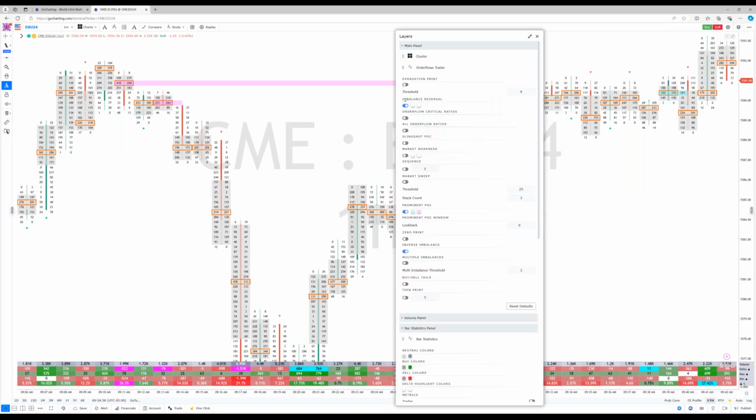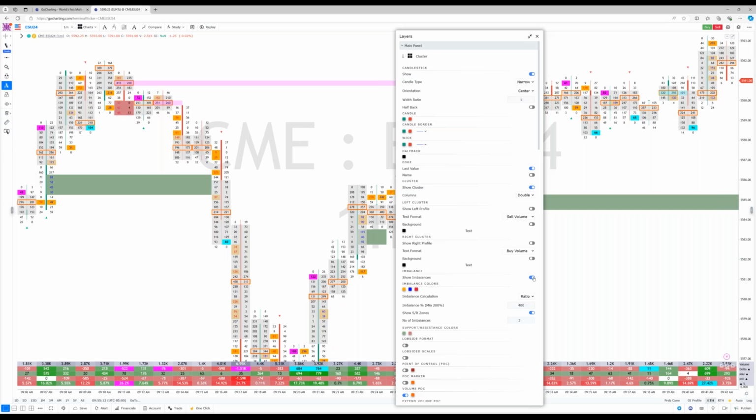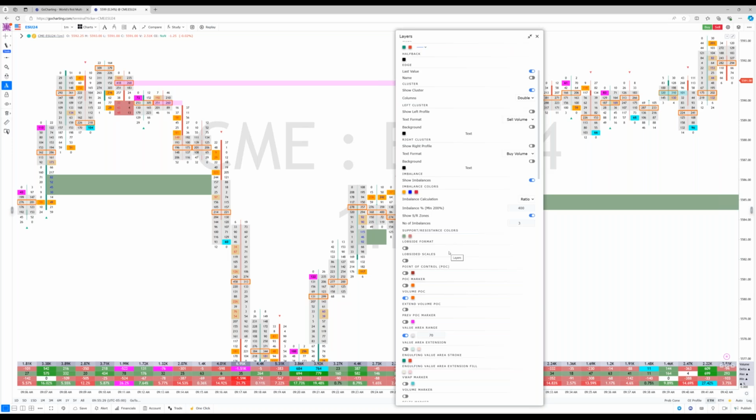Now, that's the exhaustion prints. Imbalance reversal. Let me turn something on here on cluster. Where's the imbalances? Show imbalances. I got imbalances turned off. Imbalance is a tool that's built into the default of GoCharting. They put a few of the tools that we have in Orderflows Trader. I asked them to make it sort of a default, so everyone that's using a cluster chart on GoCharting has access to it, because some of my tools are built around it.